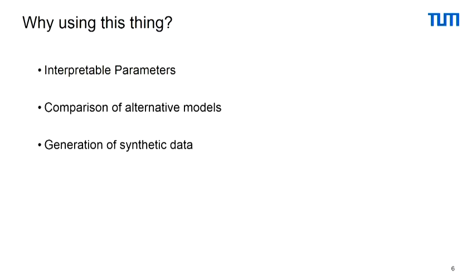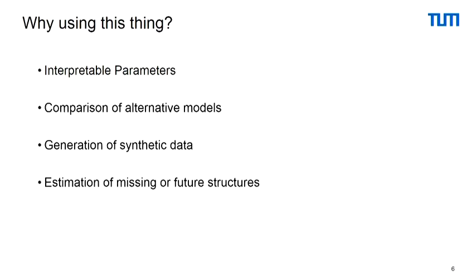You can easily generate synthetic data for simulation or for validation. You can estimate missing or future structures, or you can identify structures that shouldn't be there. And it's scalable, so to create a model, you don't necessarily need to look at all nodes.